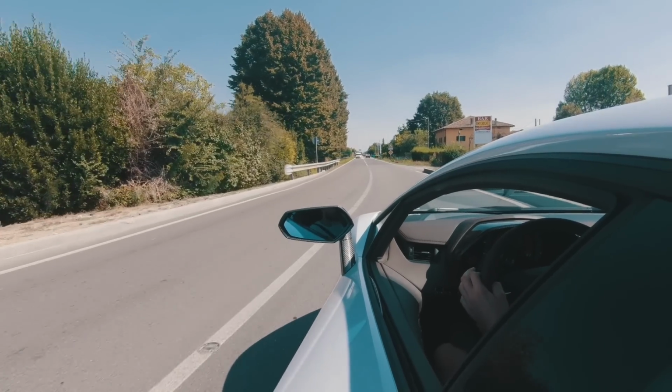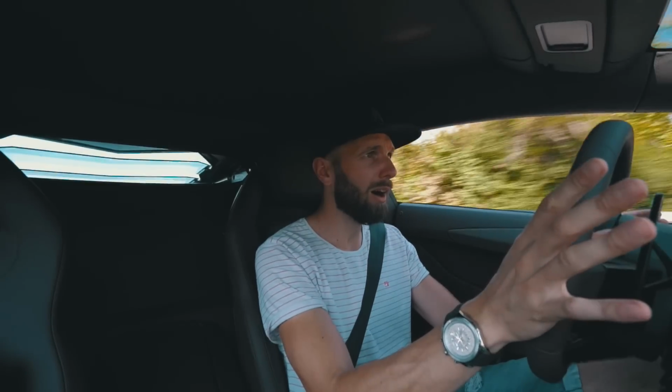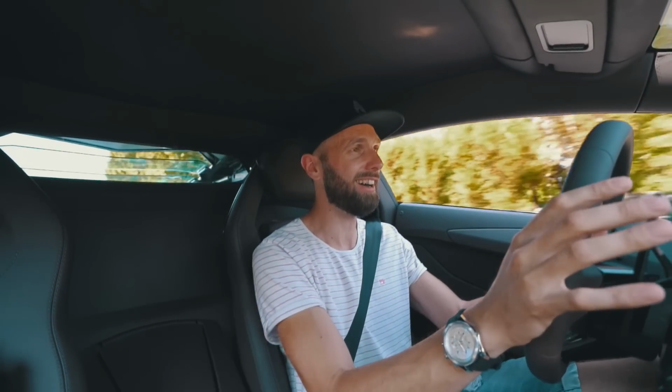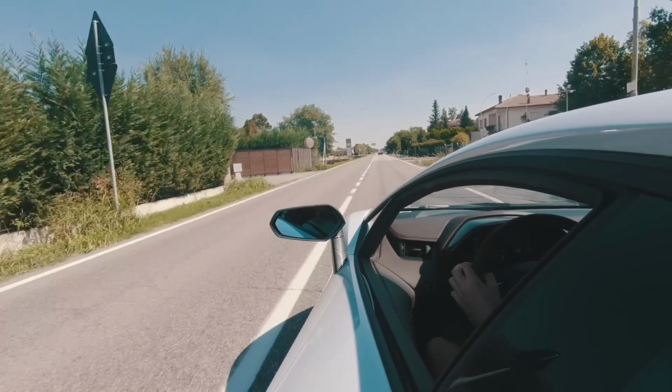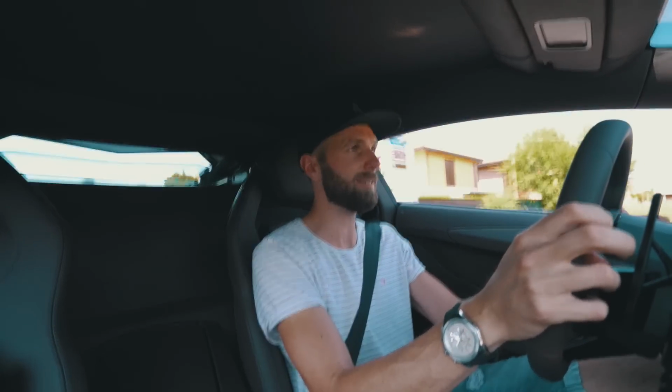Wait for the flaps. Holy moly! Oh, look at the colour on this Huracan. You should just see it on the GoPro. And another Huracan. I like it around here.